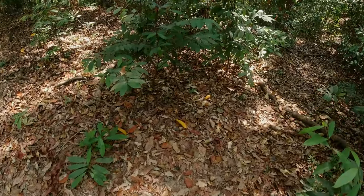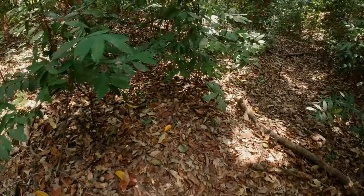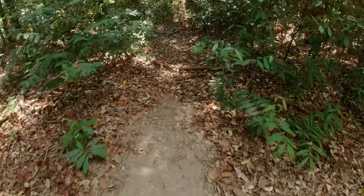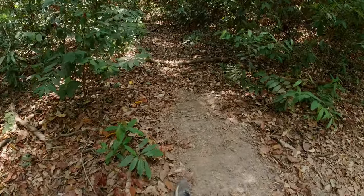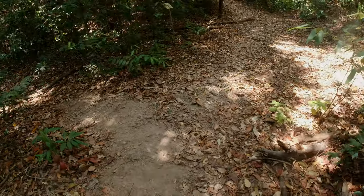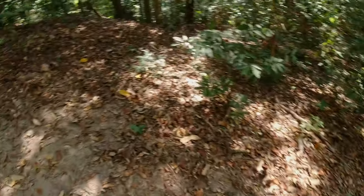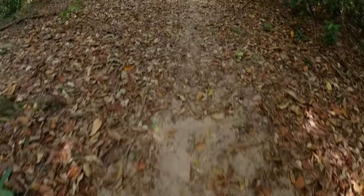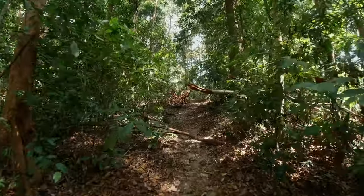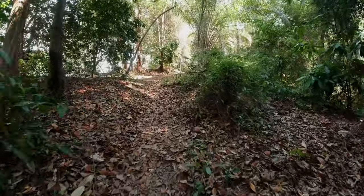Marking the entrance here, so easy for us to find a way back. Okay, so we can find a way back. Go. Yeah, need some climb here.